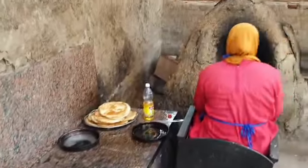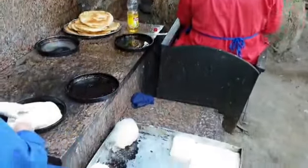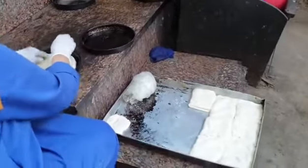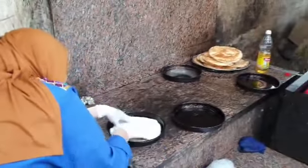So as you can see here, guys, they're actually baking the traditional Egyptian pie, which is really common in the countryside of Egypt, like flaky pastry. If you would like to try them, you can order them now. They can bring them for us in the cafeteria in the break time.